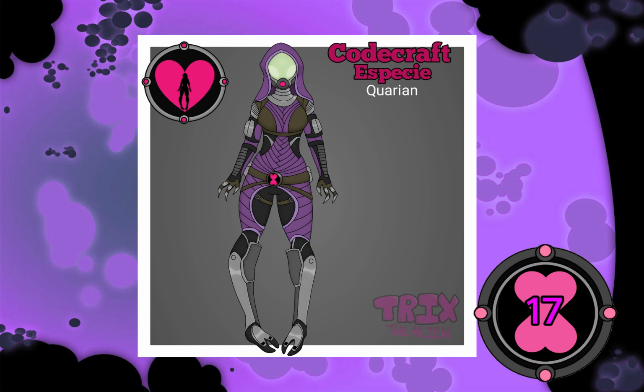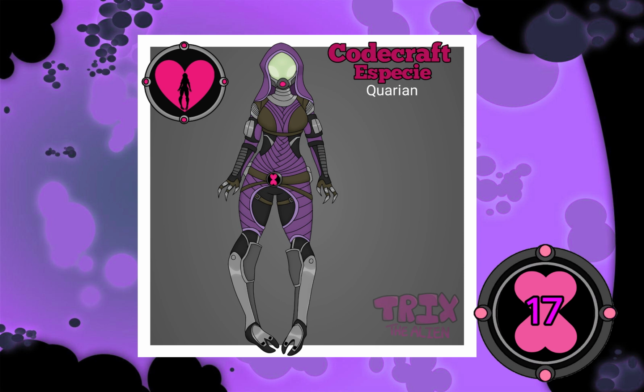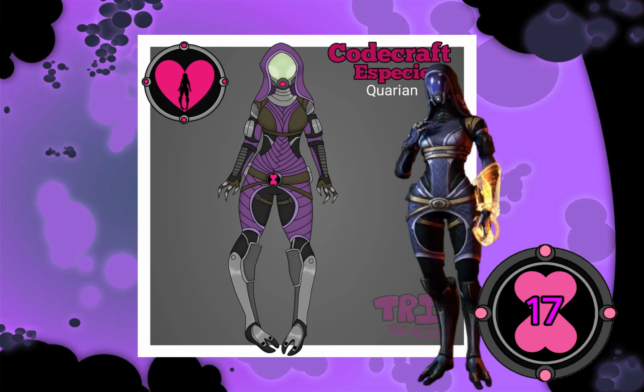I really like it. Next is Codecraft, and as you can see based off of the photo here, this is an alien from Mass Effect, if I remember right. I'll correct myself in post, but anyway, I really like this alien species in general. Pop up a picture of the actual species.